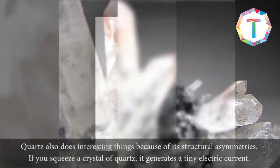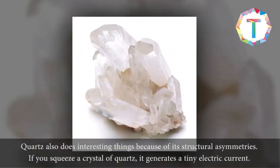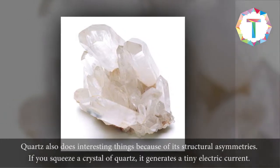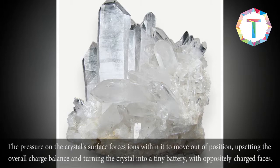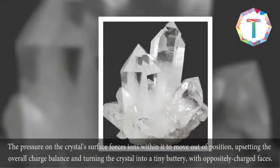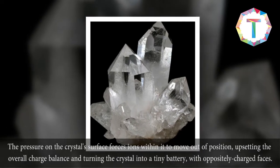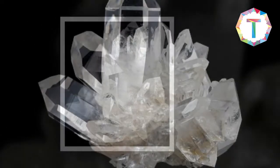Quartz also does interesting things because of its structural asymmetries. If you squeeze a crystal of quartz, it generates a tiny electric current. The pressure on the crystal surface forces ions within it to move out of position, upsetting the overall charge balance and turning the crystal into a tiny battery with oppositely charged faces.